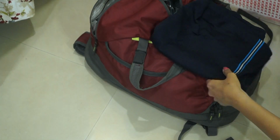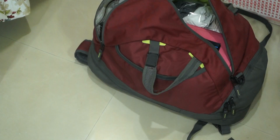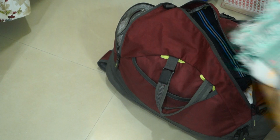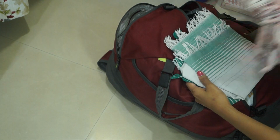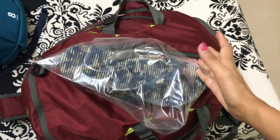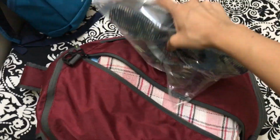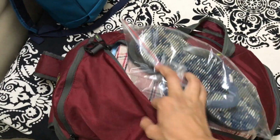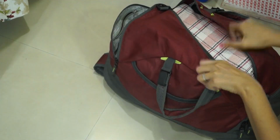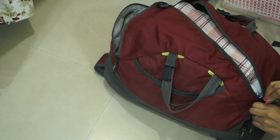So on the top, I like to keep all of our nightwears so that we can easily grab them once we reach the resort. For traveling, always keep thin towels. They will not take much space and they get dry super fast. So on top, I like to keep towels. While I'm traveling for a short trip, I always like to take a single pair of slippers. I don't like to overpack a lot of footwears. So I always make sure that we wear the most comfortable shoes and slippers while we are traveling. So in this way, our bag is packed.